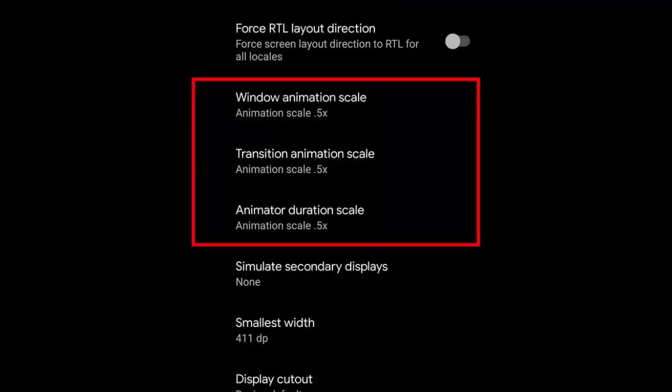You should see 3 options that will need to be changed to give your phone a speed boost. They are listed as Window Animation Scale, Transition Animation Scale, and Animator Duration Scale. By default, they are each set to 1x. Changing each to 0.5x, however, will make your device feel much faster.